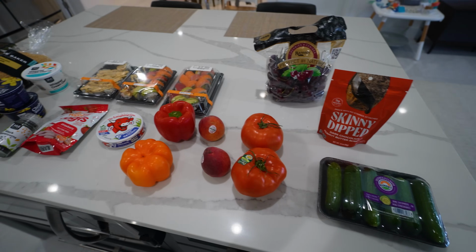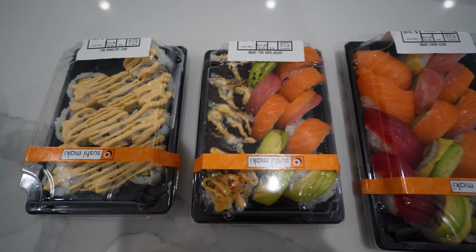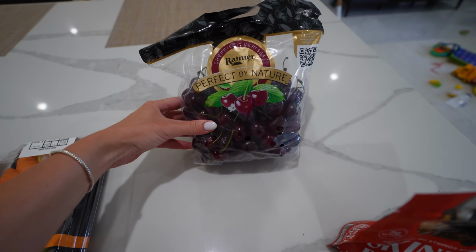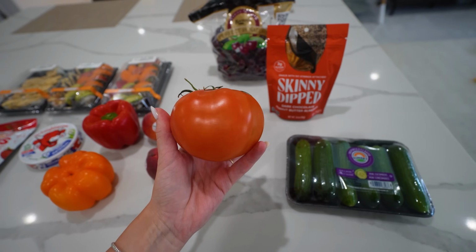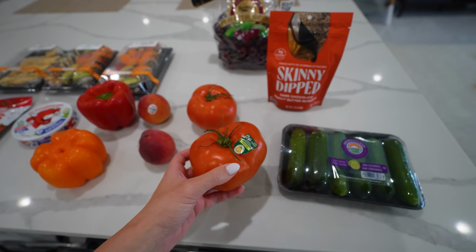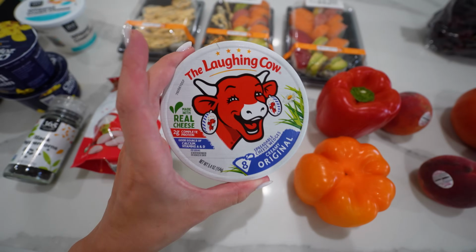Love. All right, here's my little Whole Foods haul. I got the sushi because last time I had it, it was really, really good. So that's dinner tonight. They had cherries. I also got these skinny dipped almonds. Cucumbers. The main reason I wanted to go was for these tomatoes because my Publix does not have big tomatoes like this, and I want to do my tomato sandwiches. Bell peppers, peaches, Laughing Cow.